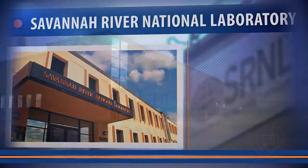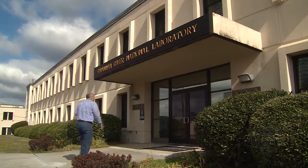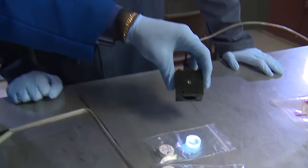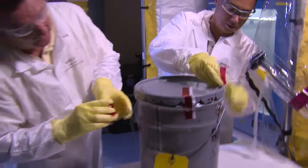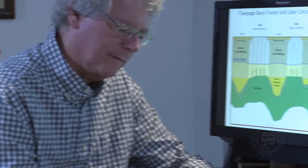Savannah River National Laboratory is a multi-program national laboratory that puts science to work providing practical, cost-effective solutions for our nation's environmental cleanup, nuclear security, and clean energy challenges. The lab provides the science and technology support for SRS operations as well as non-SRS customers, including Department of Energy, National Nuclear Security Administration, and other DOE sites and federal agencies such as the Department of Homeland Security and the Federal Bureau of Investigation.